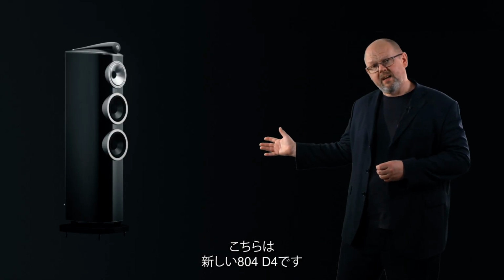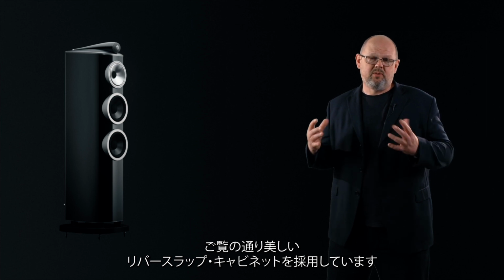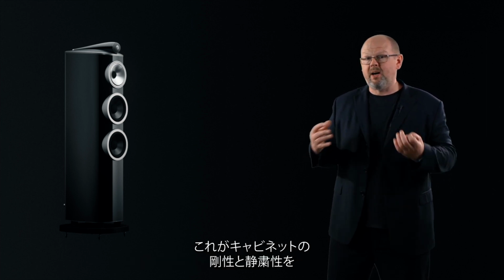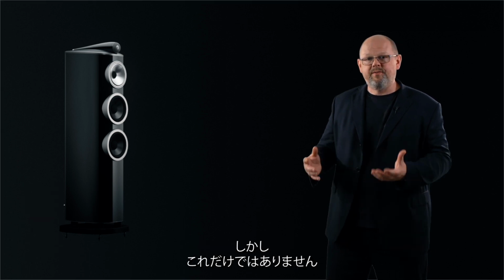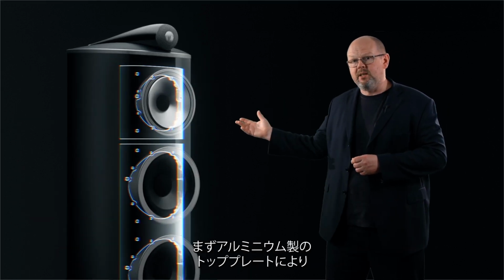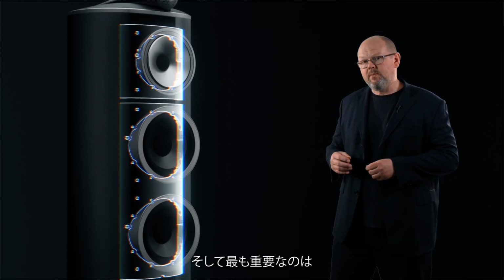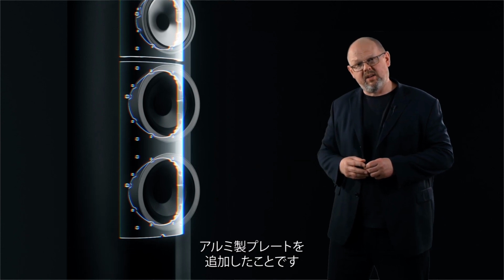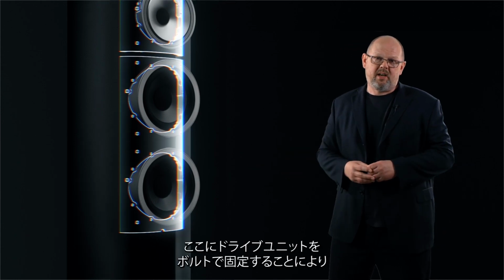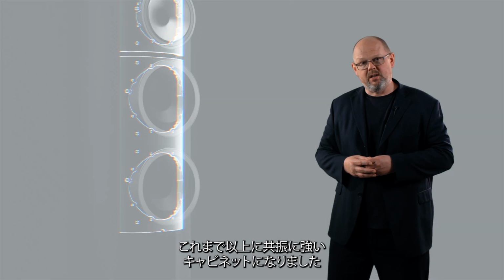Now this is a new 804 D4, and as you can see, it's sporting that beautiful reverse wrap cabinet construction, which by itself makes the cabinet much stiffer and quieter than before. But we've gone further than that. On top of that, we have the aluminium top plate, which further braces up the system, improvements to the matrix, and most significantly, the addition of an aluminium plate on the inside face of the cabinet. What that does is provide a fantastic mechanical location point for all those drive units to bolt into and makes the cabinet even quieter than before.